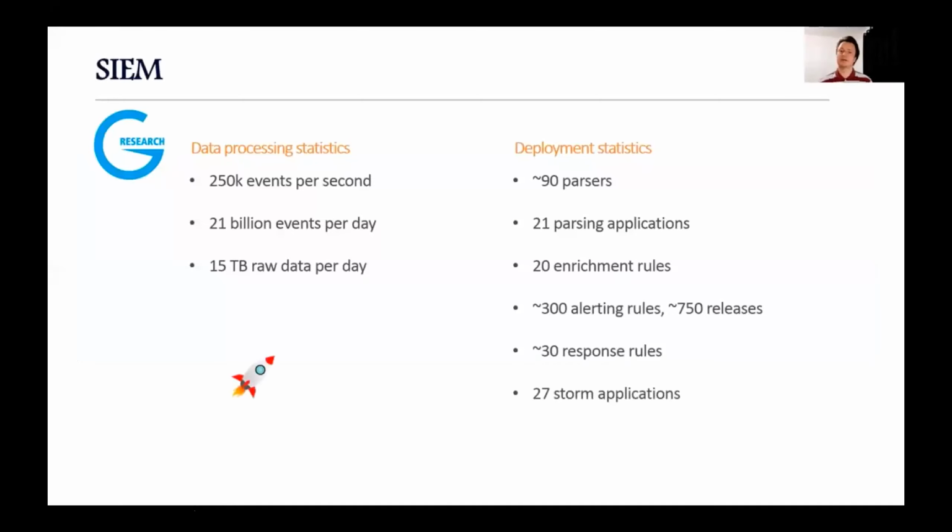Moreover, we recently prepared pull requests for upgrading the Docker image with the new version of Storm, which was released a few weeks ago.